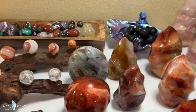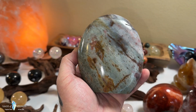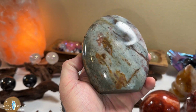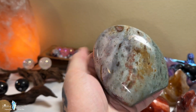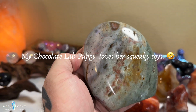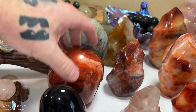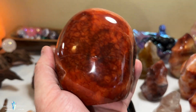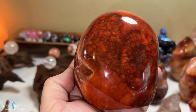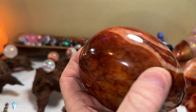All right, let's have a look at some beautiful freeforms here. This first one is a nice big chunky ocean jasper. There's some beautiful patterning on that one. Some nice reds and moving into almost pinks and purples on this side. And then I've got this one, it's a honker. This is carnelian. Awesome patterns on this. Some nice clear quartz banding across it.